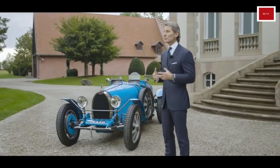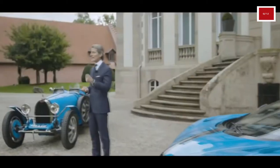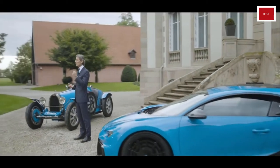So what if we could unleash the power completely of our W16 engine? What if we could reduce the weight to a minimum? And what would be the result in terms of weight to power ratio on one hand side, but at the end of the day, what could be the performance of the car? And exactly this was my briefing, what if?